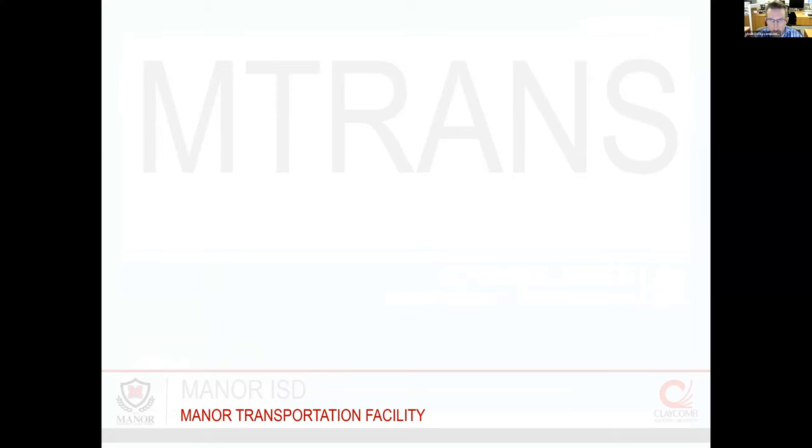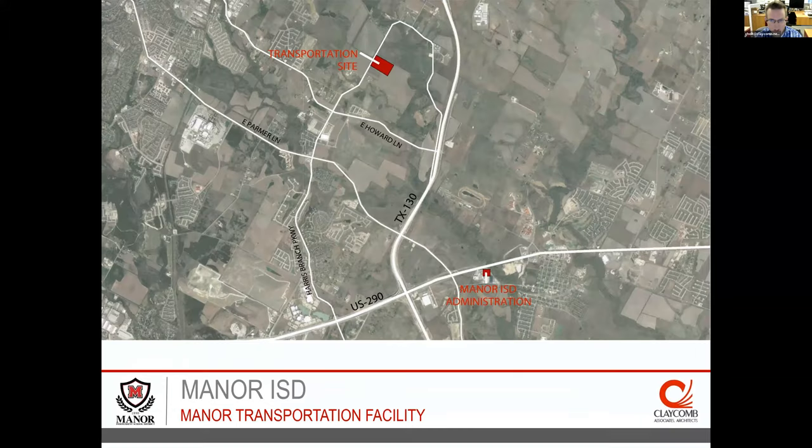Like Bo was saying, we're gonna start with the transportation facility. To give you a little bit of context as far as where the transportation site's gonna be located, here's the Manor ISD administration building located here off 290. The transportation site is gonna be located here just north of Howard Lane and just west of 130.